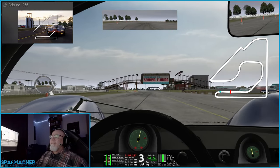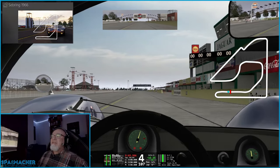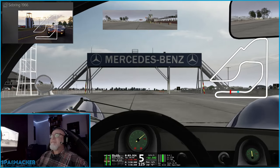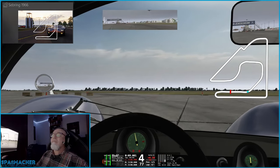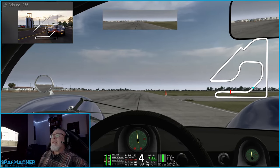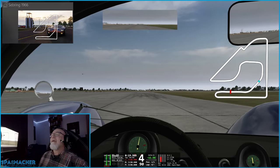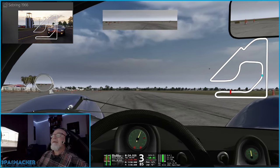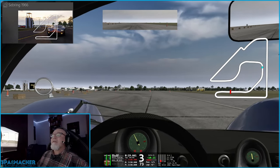Welcome to Sebring, Florida, home of the 12 Hours of Sebring. And this is where the 906E made its debut with the Bosch fuel injection in 1967. And looks a lot like an autocross track, doesn't it? It is very easy to lose the plot on this particular course.